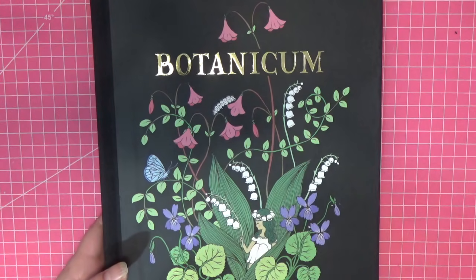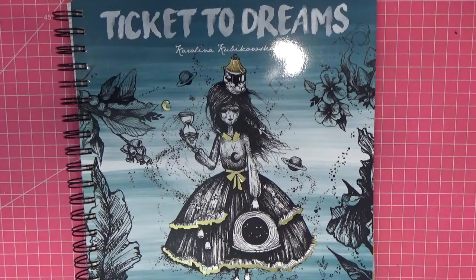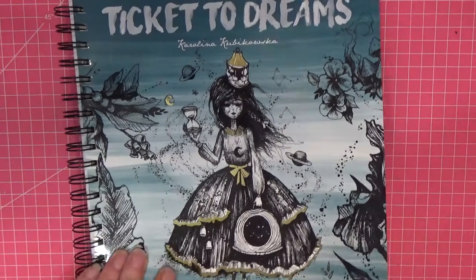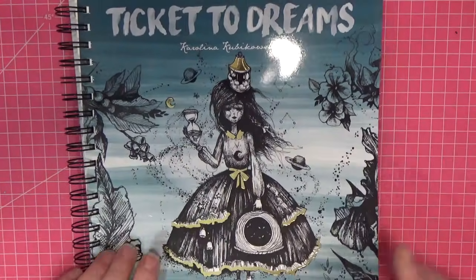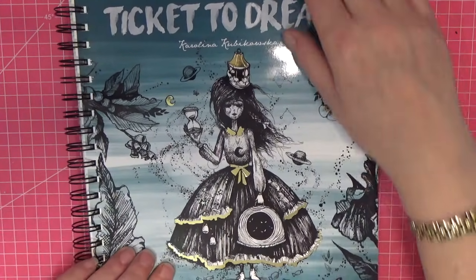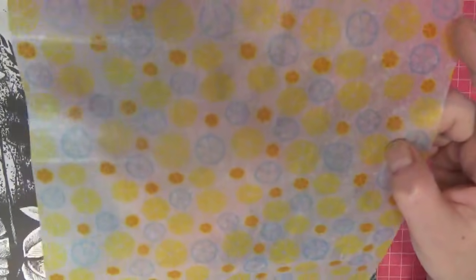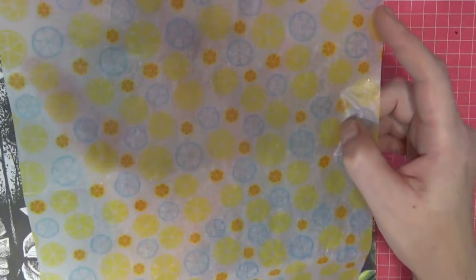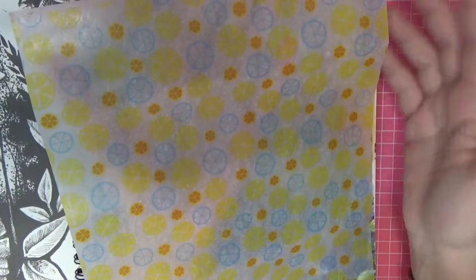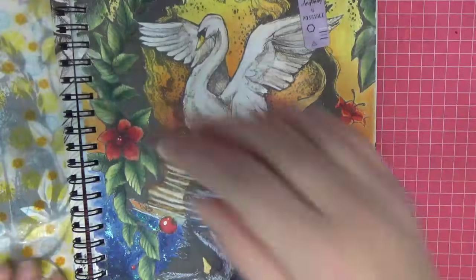So the next book that I coloured in was Carolina Kubikowska's The Beautiful Ticket to Dreams book. I adore this book. I don't know, in one of the videos I said that I was enjoying colouring with really bright colours. So are you ready? So somebody will ask, I know, this is food wax paper. So if you just put wax paper in Amazon, this will come up. They're in packs of like, I don't know, 100. So yeah, anyway, I did this page.